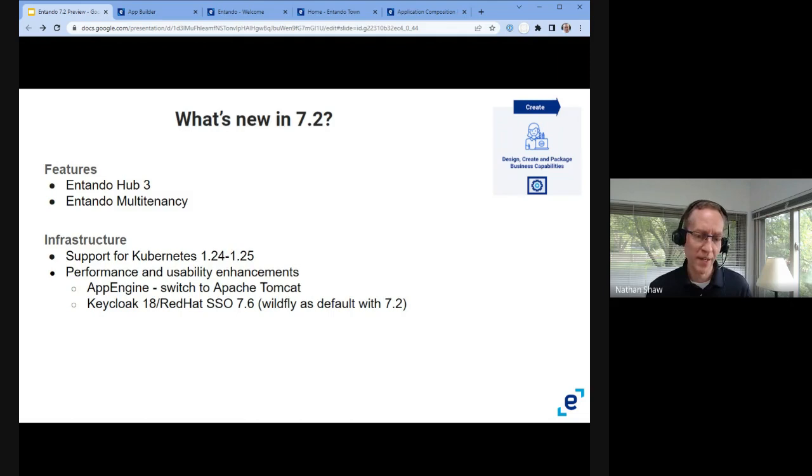We've also upgraded our Keycloak integration. If you install a brand new Entando 7.2, you will be getting Keycloak 18 or the corresponding Red Hat SSO, which is version 7.6. We are using the Wildfly image for now. We would like to switch to Quarkus at some point because it's even faster and lighter, but for now it's on Wildfly because of some of the work that we already had in place on that. Okay, that's on the infrastructure side.